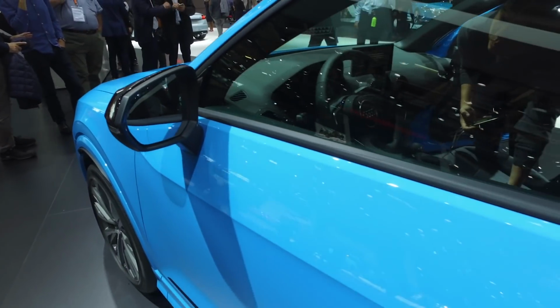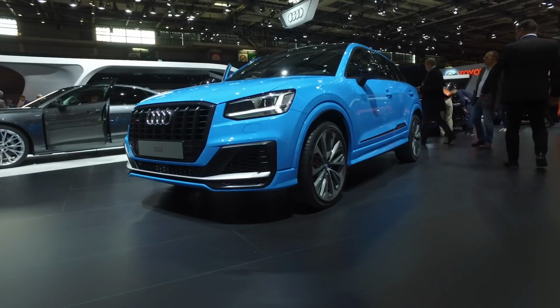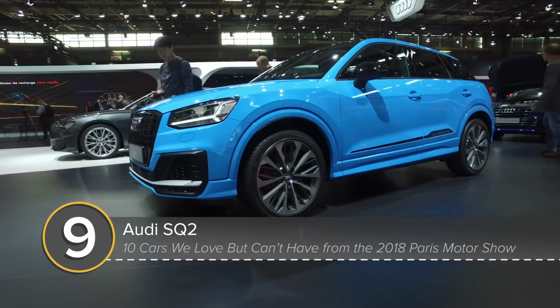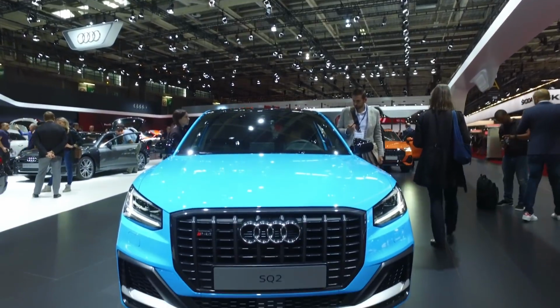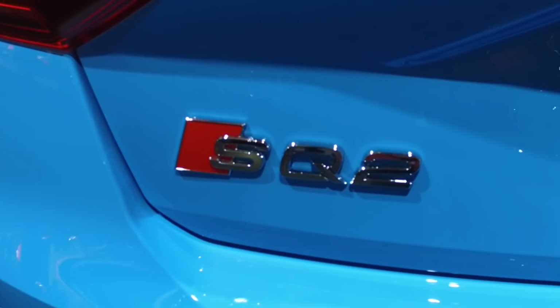The Audi Q2 brings a bold design to a burgeoning segment of the luxury market. Making its debut here in Paris is the SQ2, a high-performance version of this crossover, one brandishing 296 horsepower, enough to deliver 100 kilometers an hour in less than 5 seconds.